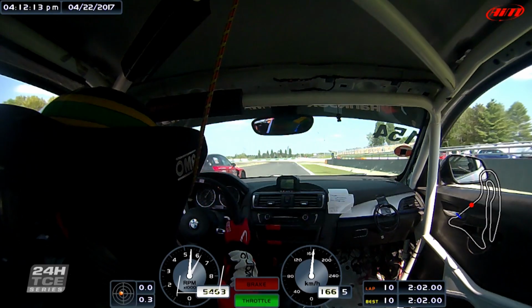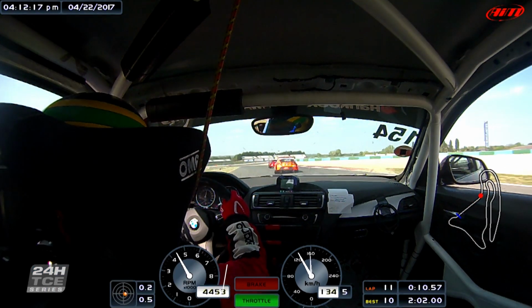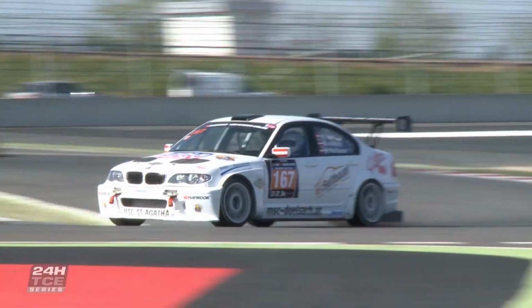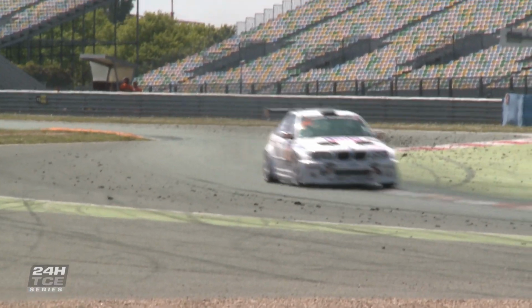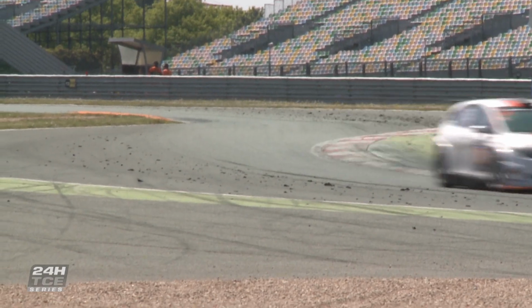The 24-hour touring car endurance series, along with its sister series, attracts drivers from all over the world to compete against each other. But what motivates them to race in the first place? I think there's a challenge. We're not allowed to run around the woods and hunt wild boar anymore. Well, not very often. And I think it's a way to challenge yourself.